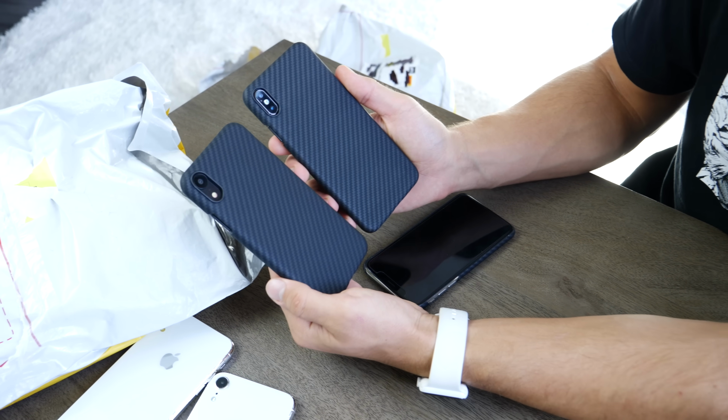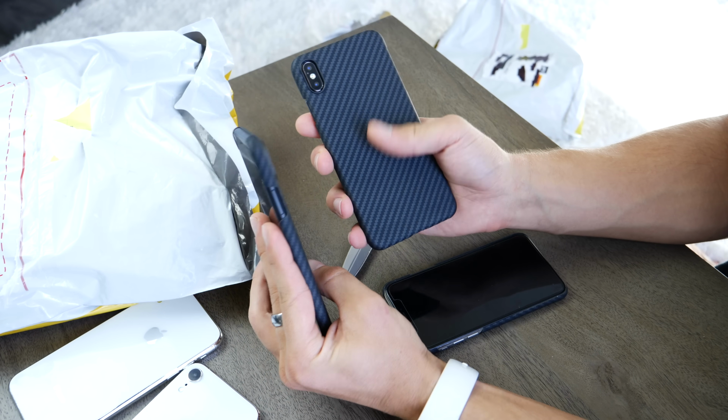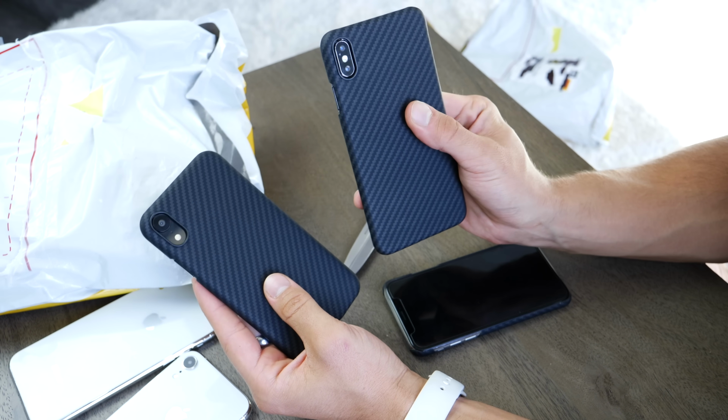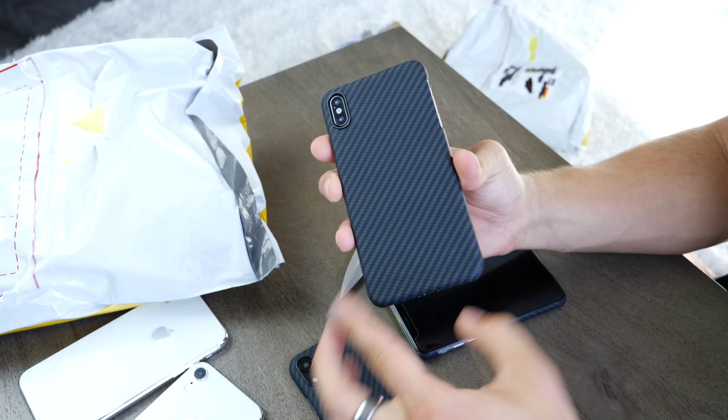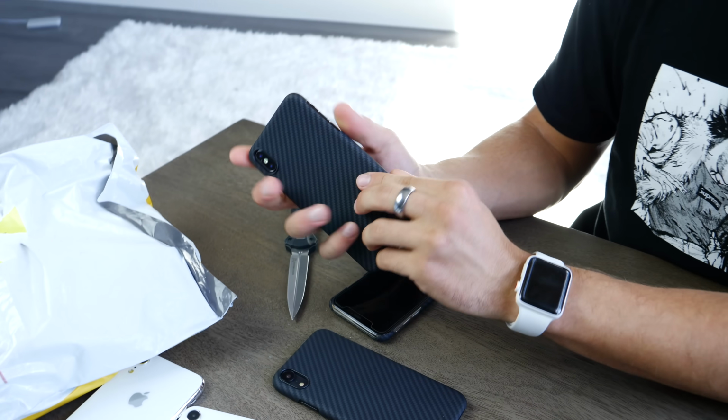So that's awesome. Seriously, well-finished cases. They feel amazing, and I can't wait to begin using this with my 10 Plus. I don't think that it'll need any modifications. This is pretty much the final production version.